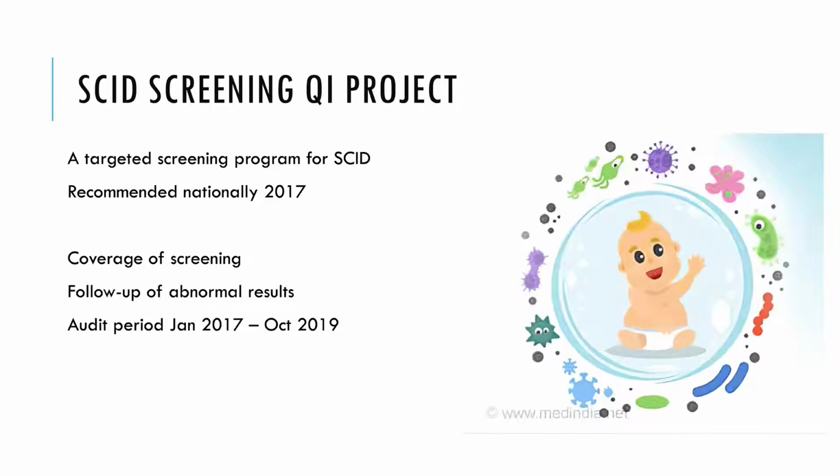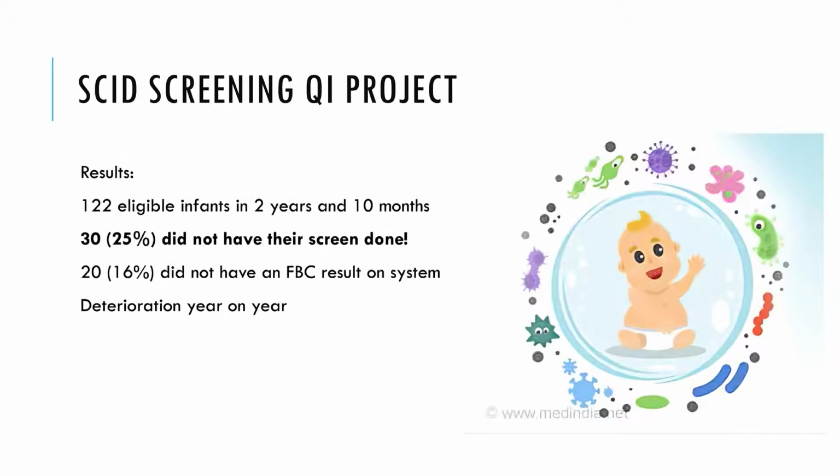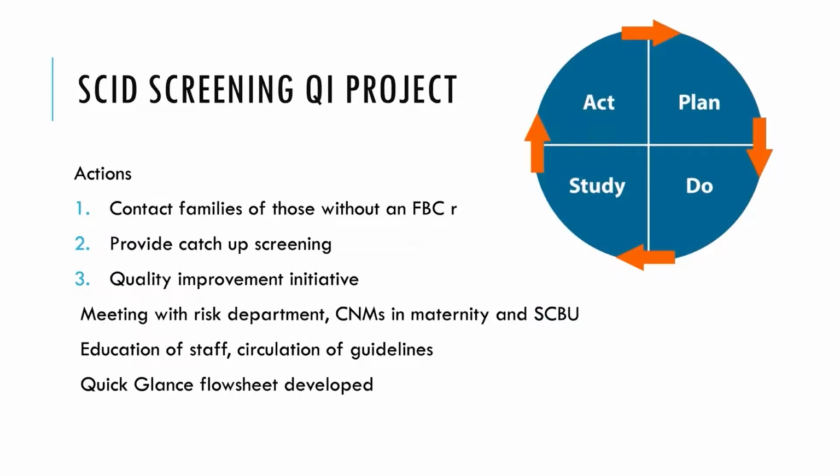So we implemented this project where we looked back at a period from January 2017 to October 2019 to see how compliant we were with this national guideline. What we found over the 2 years and 10 months period was that 30% did not have their screening test done in the neonatal period, and 16% of children didn't have any FBC result on the system. And we actually found that things were worse in 2019 compared with 2018.